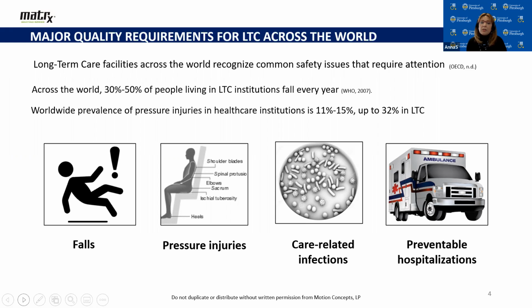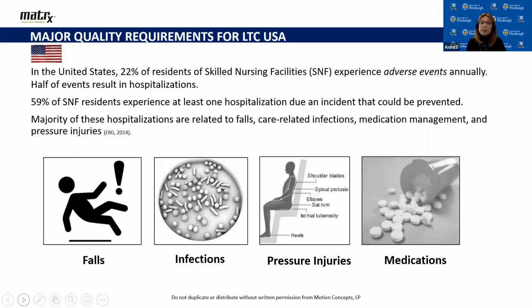We know that 30 to 50% of people living in long-term care institutions fall every year. That's according to WHO statistics. And we know that the worldwide prevalence of pressure injuries ranges between 11 and 15%, and in facilities up to 32% in some countries. If we take a look at a country by country comparison, with the question, are quality requirements the same? Do we report the same things in different countries?